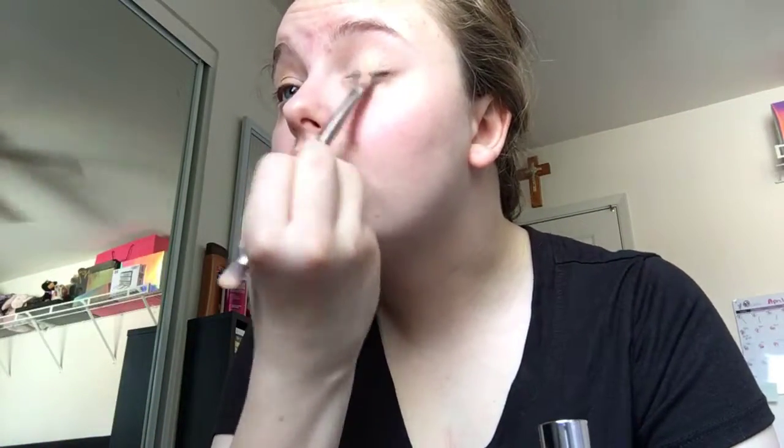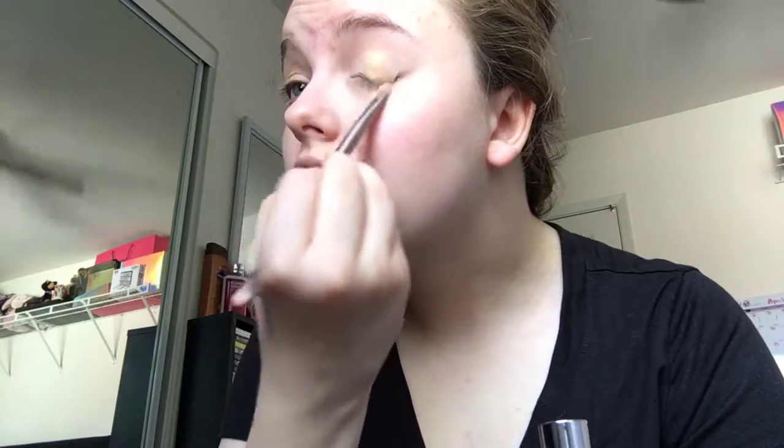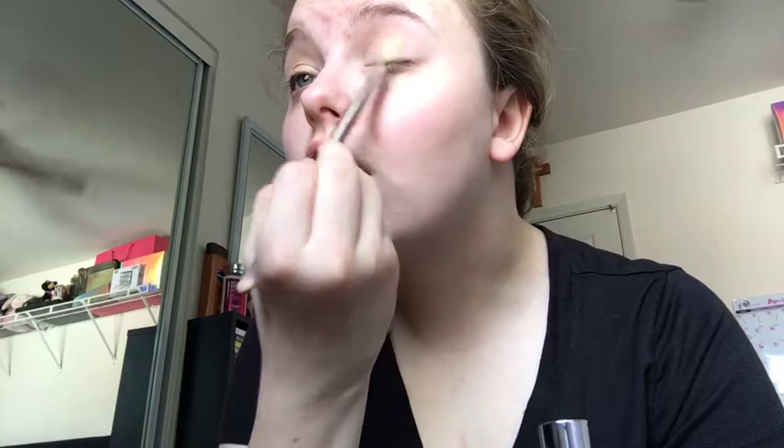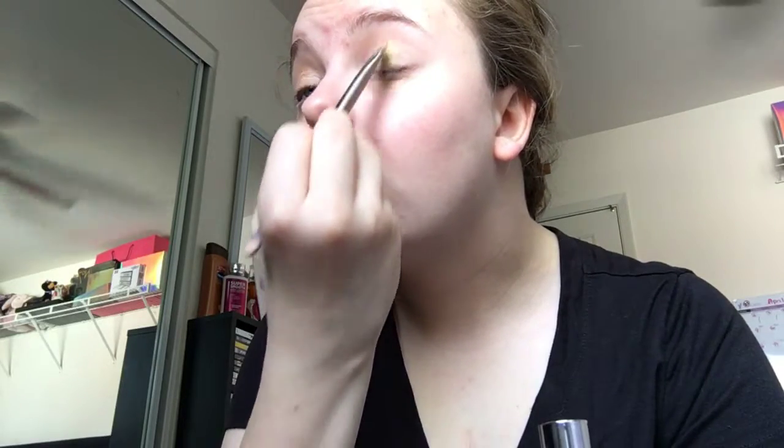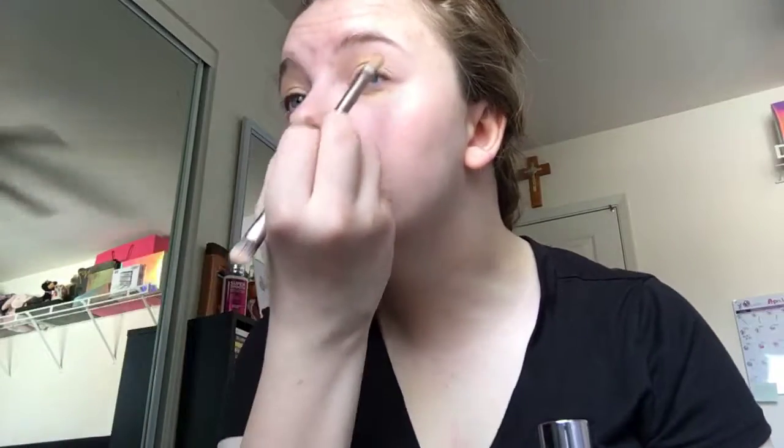I keep getting concealer all over the place. Okay. Alright, I know, this is getting messy already. Okay. So I am going back and forth. I know, I told you guys, it's just because of these shimmer shades. They're so good. And I always use them.